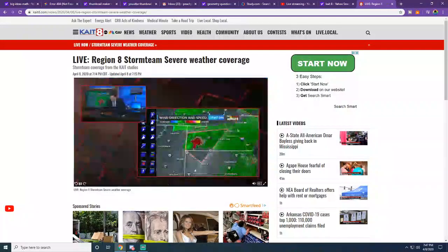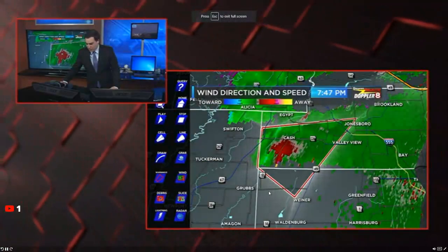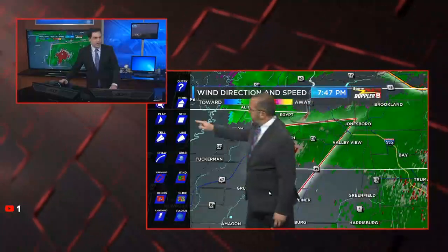And yes, just got a tweet actually. Someone saying they do see a tornado on the ground. That's not confirmed. That's just a Twitter report. But we're watching that area closely.